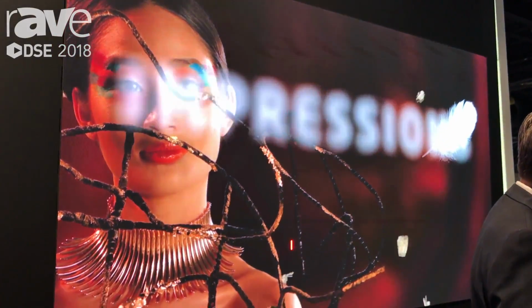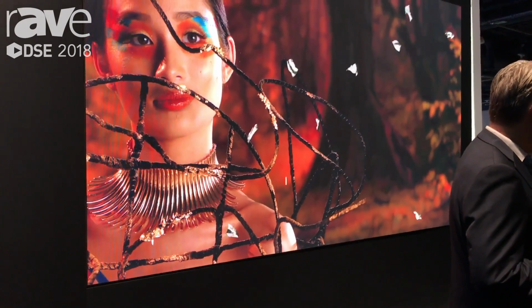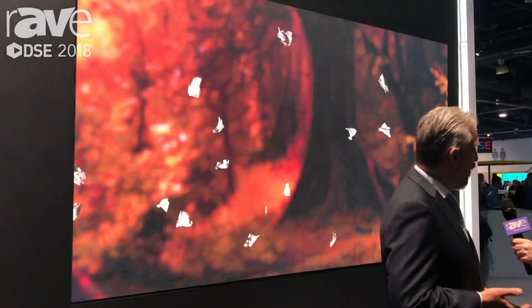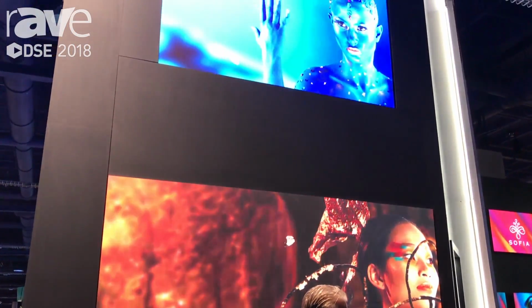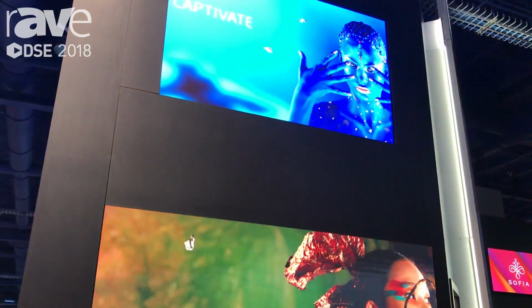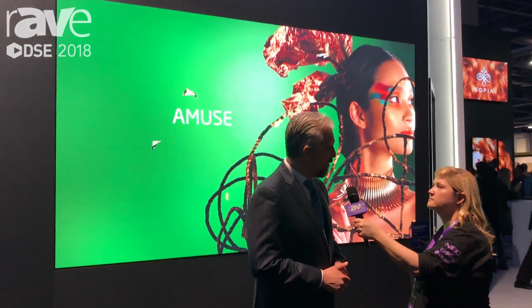We're actually showcasing two of our fine pitch products, one of them at like 1.29 millimeters, and then another one at like 1.5, 1.6 millimeters. So showing really what full HD looks like in both those pixel pitches. What we're looking at here is the 1.5, 1.6 millimeter pitch, again at that like full HD resolution.